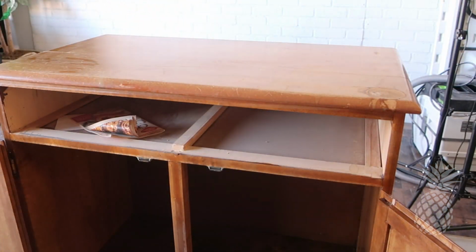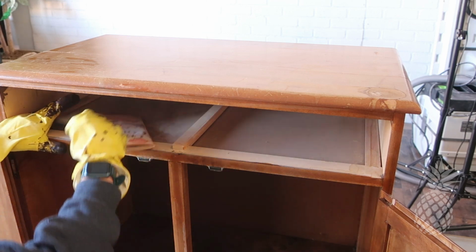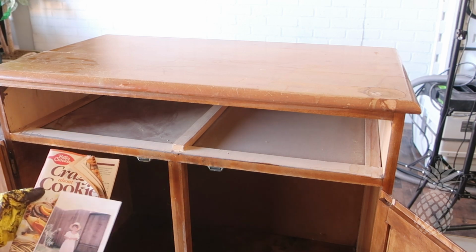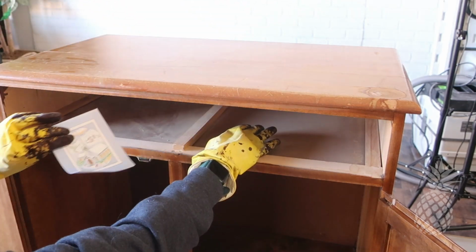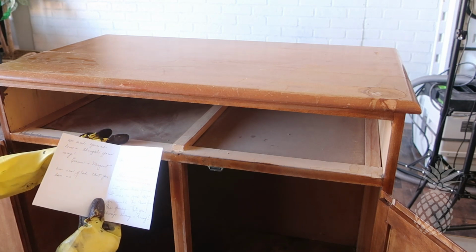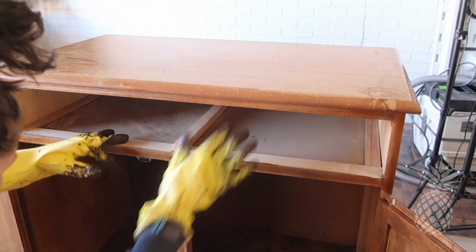One of the unexpected perks of flipping furniture is I feel like we're uncovering a time capsule with almost every piece. Usually there's some sort of trace of time past. And in this case, hidden underneath those drawers, there were graduation announcements, a cookbook, a handwritten Christmas card. I mean, I love finding cool keepsakes like this that let you into the person's life from all those years ago.